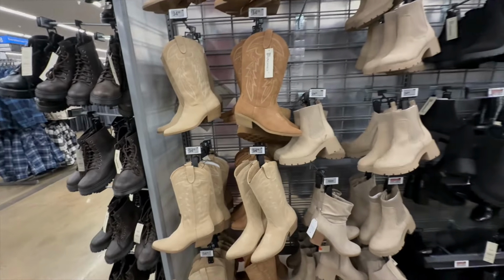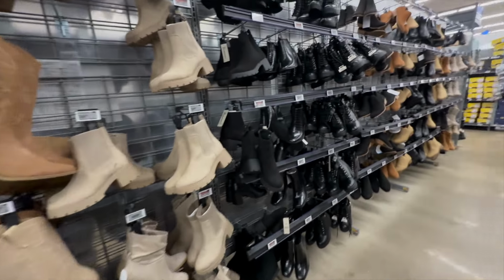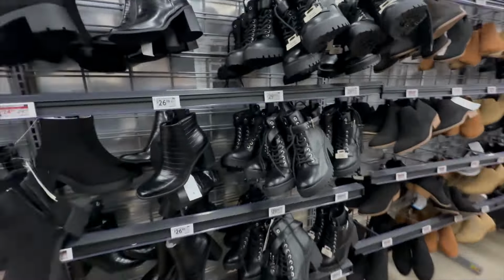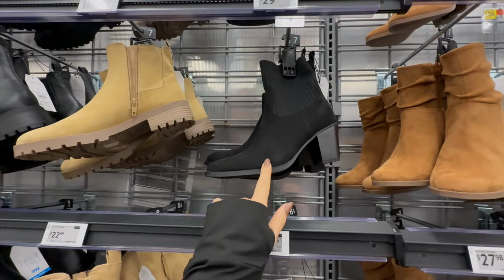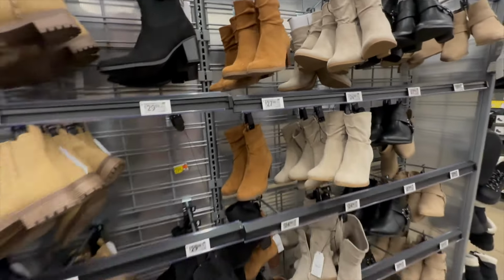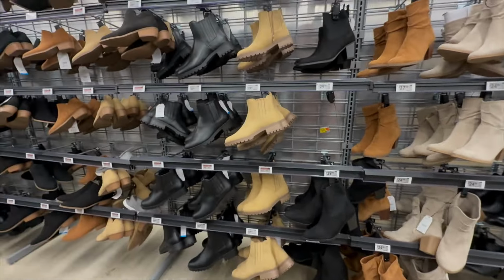I literally have not been to Walmart in so long. And I'm trying to talk quietly because it's really quiet in the store this morning. Look at these boots. These are so cute. I actually have a pair of booties that I wear all the time from Walmart. I love them. They don't sell them anymore, but I wish they did, because they're similar to this style, but not like this. These are even really cute. Okay, Walmart, come through.